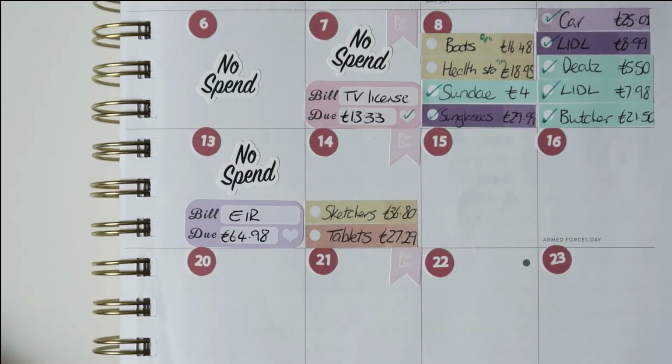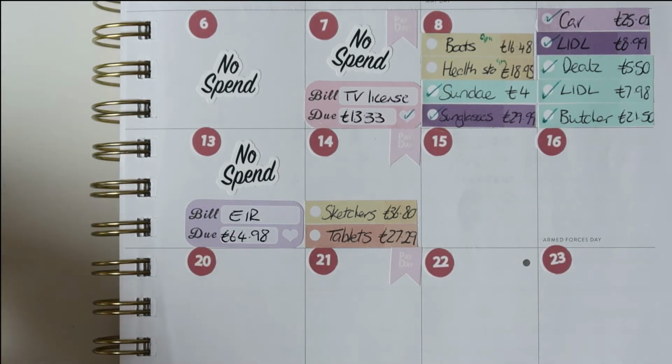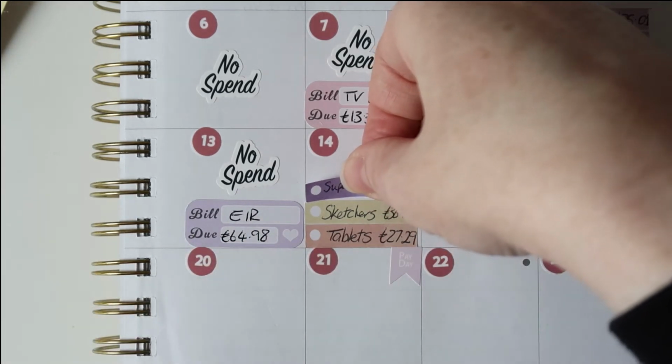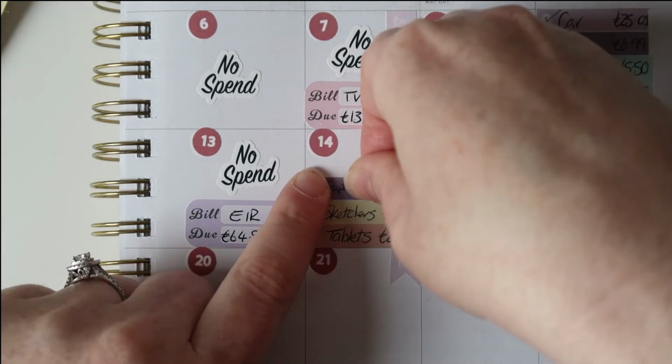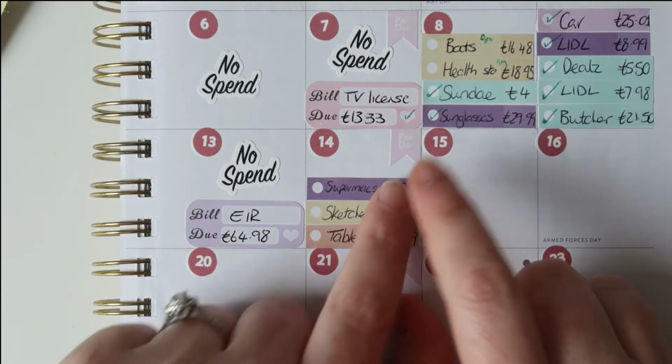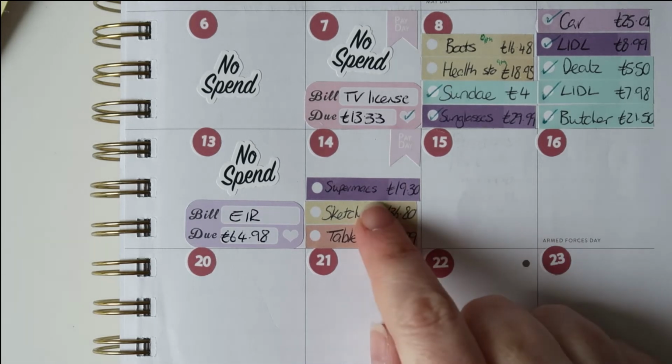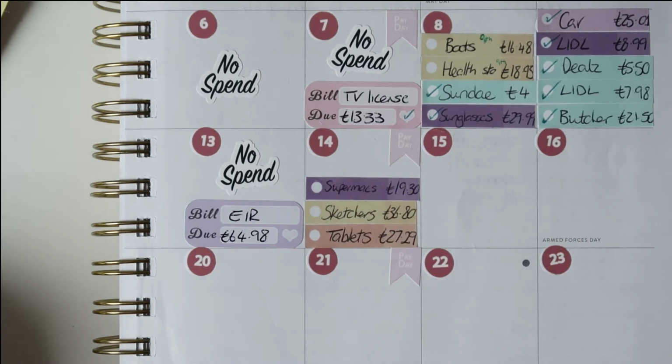So then the other thing, we did have some unbudgeted this day, and that's basically because we went to Supermax. Supermax is a fast food chain similar to McDonald's and all those sorts of things, but it's an Irish chain and it's way nicer. Not gonna lie, I love it. So myself and Robert went to Supermax.